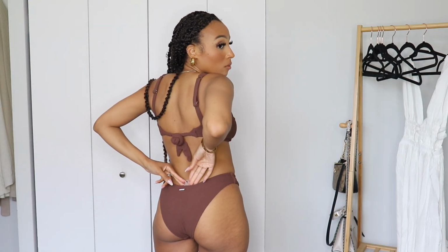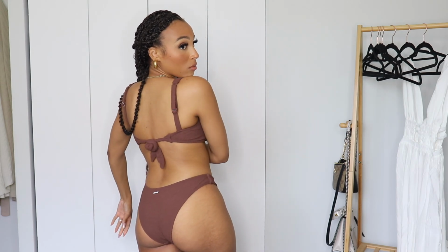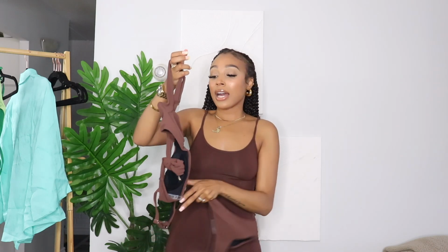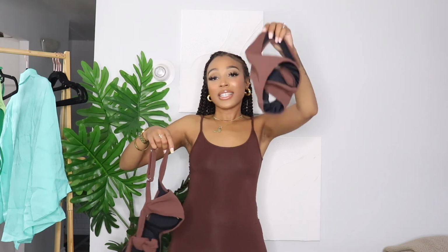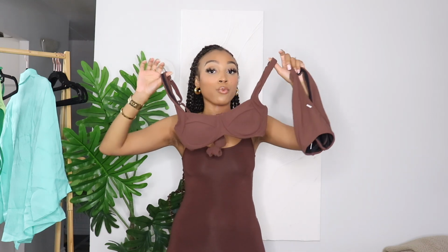What I also like is that this is adjustable. I really like that they thought of everything to make this a bit more customizable to your body. Because if this is maybe too big, you can adjust it to fit the top half of your body. This is a size small and this is a size extra small, and they both fit really, really well.